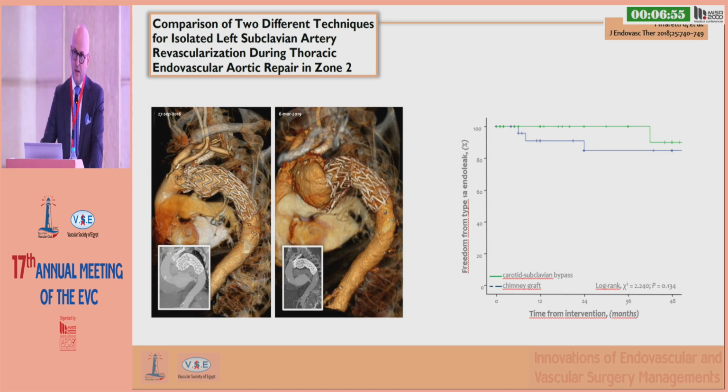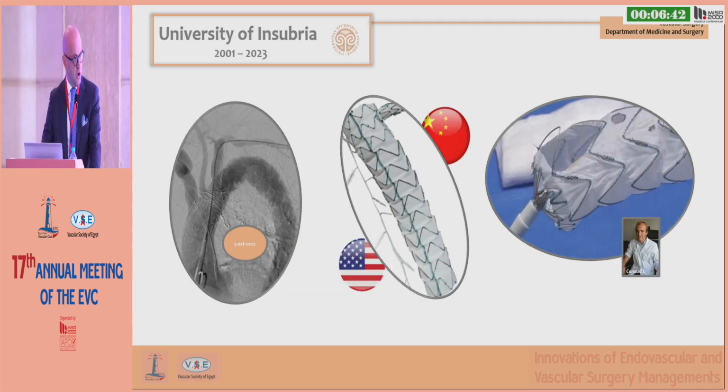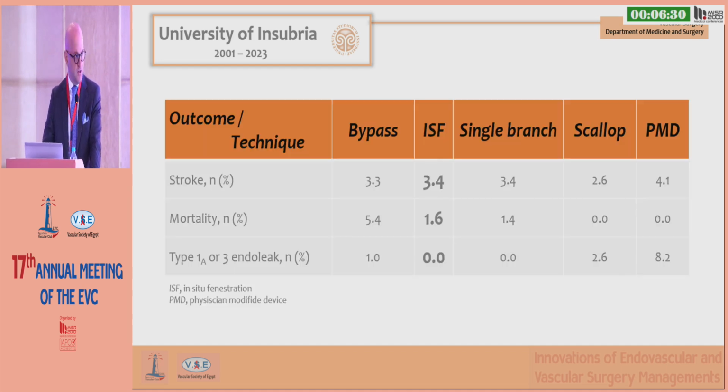In situ fenestration should be considered an option for zone 2 TEVAR for a total endovascular solution. We have already abandoned the parallel graft techniques because of the mid to long-term issues regarding misplacement of the components. We have started a very preliminary experience with custom-made scallops and fenestration or single-side branches. We have never performed physician-modified and bench endograft solutions. In comparison with all of these alternatives, as you can see here, in situ fenestration has quite good results and outcomes considering the most important TEVAR-related endpoint.